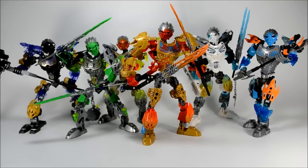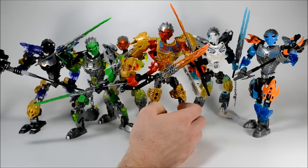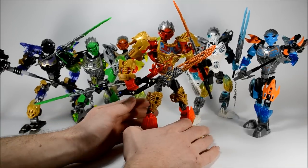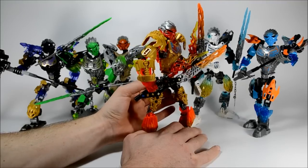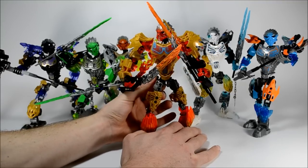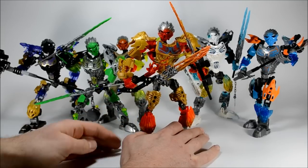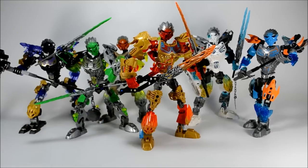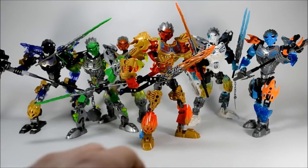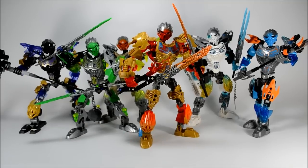Speaking of that action feature now, I really do like that feature. The ability to swing at the hips. Like so. And it works good for those who have a two-handed weapon, I think. The ones who have individual weapons, it's just kind of different. I really do like that point of articulation, though. On the waist, that's great.